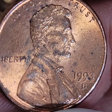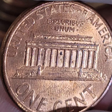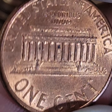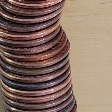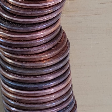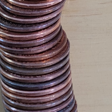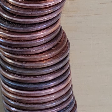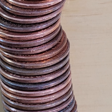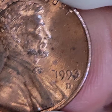1993 D. Look at that D. Look at that. All right, we're gonna take a closer look at that in a second. So you have to take your time, man. You have to take your time. I'm going to look at it under the loupe before I make a big deal out of it. You know, it's a piece of dirt. That's why I always keep a polishing cloth on the desk. It's a piece of dirt. We'll still zoom in on it.